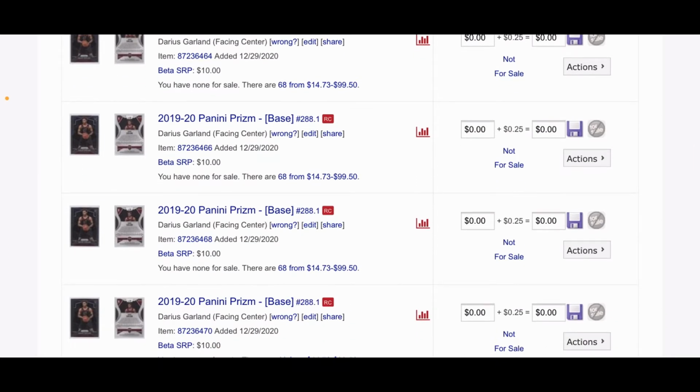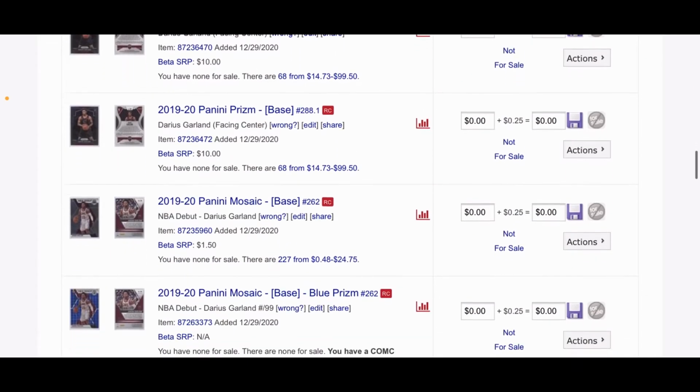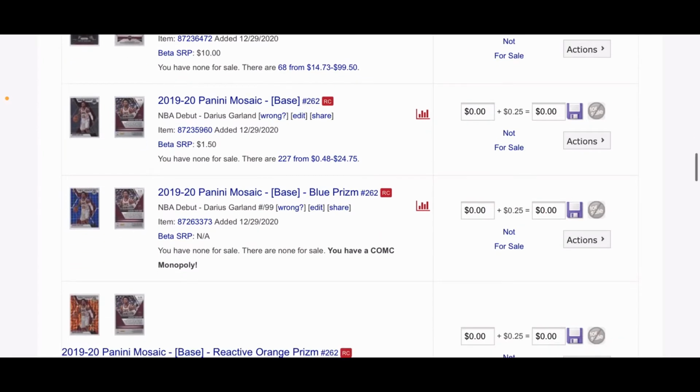Especially some of the other stuff like the mosaic and stuff. I think the mosaic has some room to grow. The prism stuff I might look to start moving aggressively on, and then some of the other stuff I might not. As you can see, the mosaic debuts are 48 cents still, none. I'm the only one. The blue mosaic is numbered to 99. There's none on CompC, so I have a monopoly. That's what they say when there's none up.